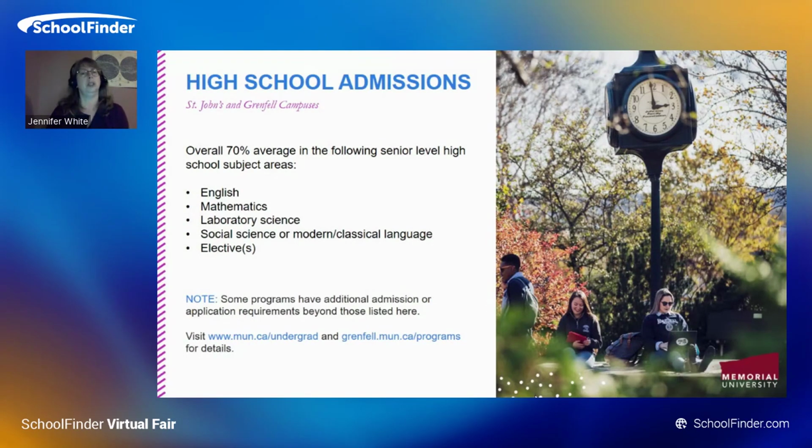So typically students who are entering university for the first time would start in a fall semester, which starts in September. So our application is open now. It will be open up until very close to the fall semester, but we really encourage students to apply as early as possible. And if you feel like you would be considered for an entrance scholarship, you do need to apply by that March 1st deadline.